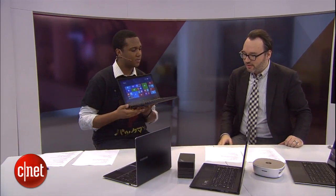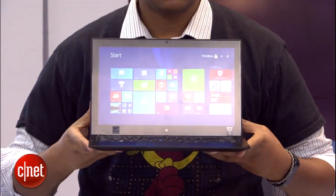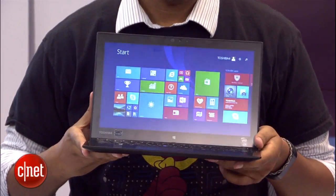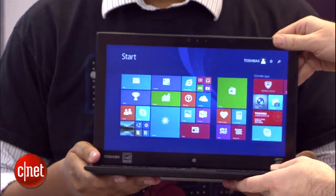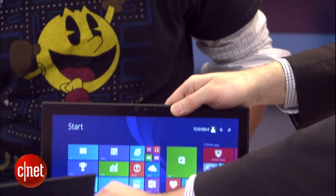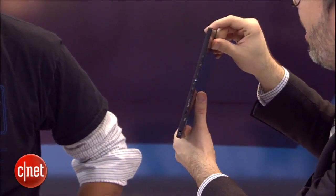Last one here. This is the Toshiba Z20T. It's another hybrid. And this one is great if you do a lot of things that people do with hybrids and tablets, like drawing and sketching or taking notes. And I'll tell you why. It's got a traditional latch here. I'll help you take it apart here. You go, boom, and then you lift the top off. So here's your anti-glare screen Core M tablet right here. Cool. Obviously connects to the keyboard base.